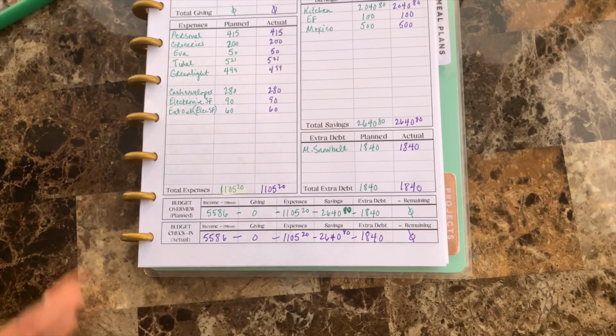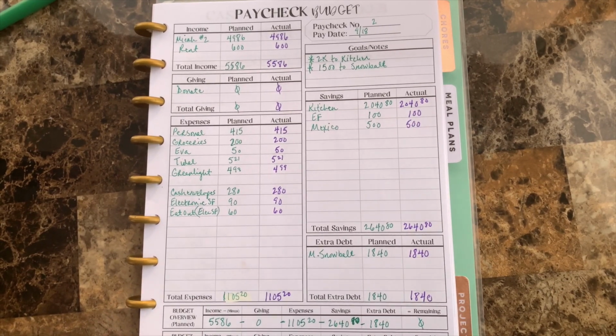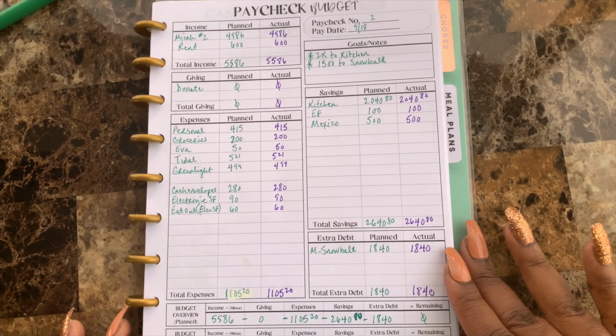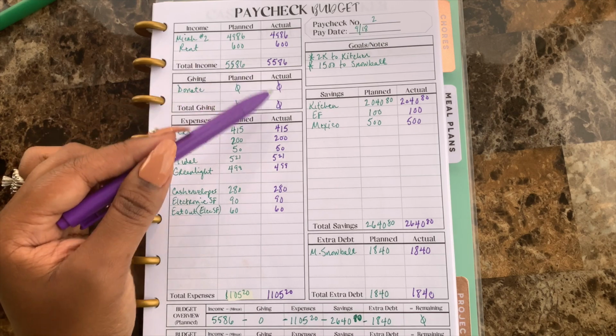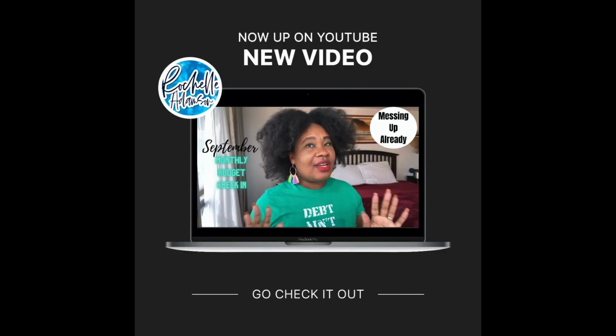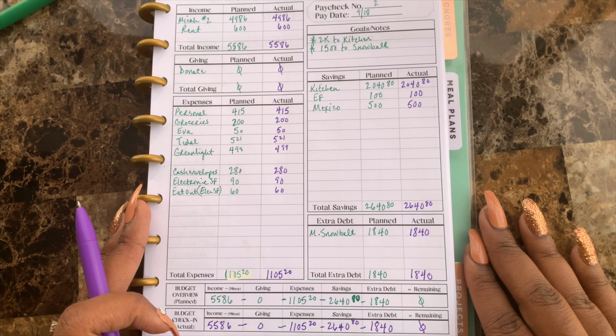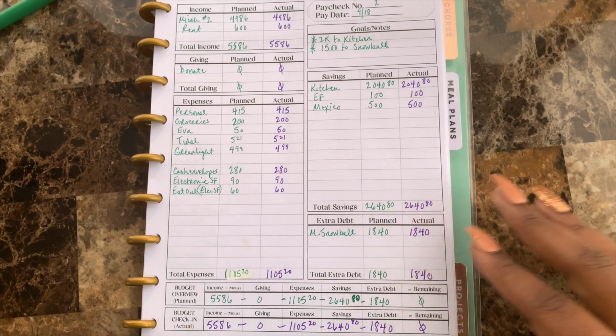So I wish I could say all of my paycheck budgets turn out this good and $0 based on the first try, but they don't. If you want to watch the one that I've done just a week or two ago, I will link it in the cards above. But these look good so far. Now, if you want to know how my mid-month check-in went, feel free to check that out also, because y'all, that was not pretty. But we made it through.